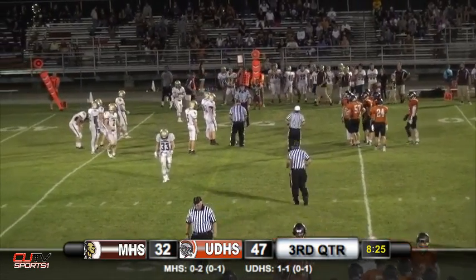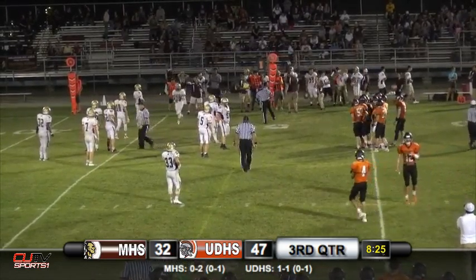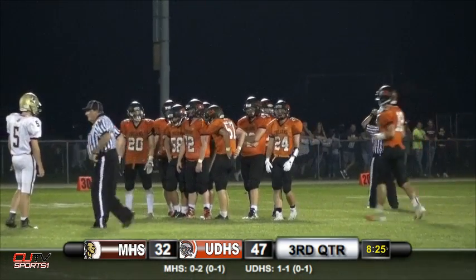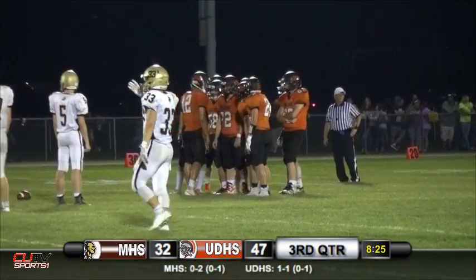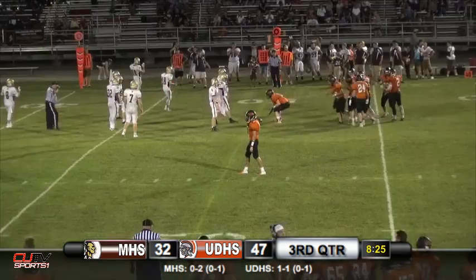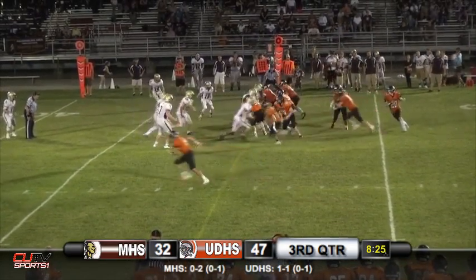The fireworks have not stopped here this Friday night. Plenty of points on the board, so if you like scoring, this is the matchup for you. It definitely is the matchup for you, and if you like football, this is a great atmosphere as those homecoming festivities are still working just like Upper Dauphin's offense. As they've been going around, we're guesstimating probably around 6 times. At least so far here.